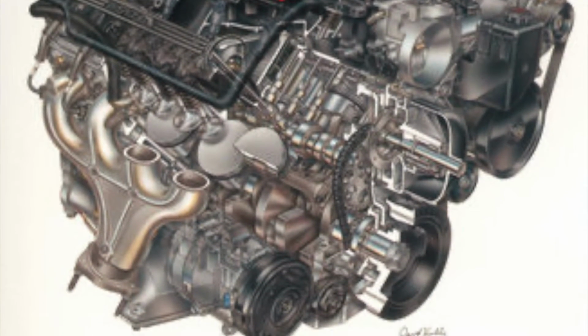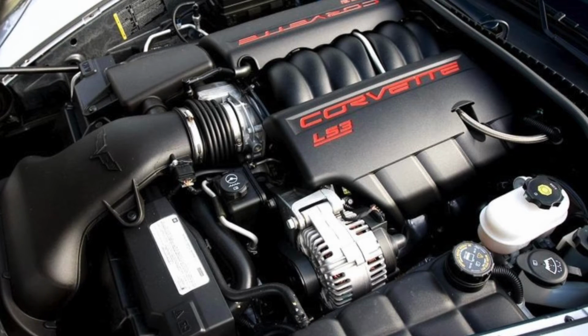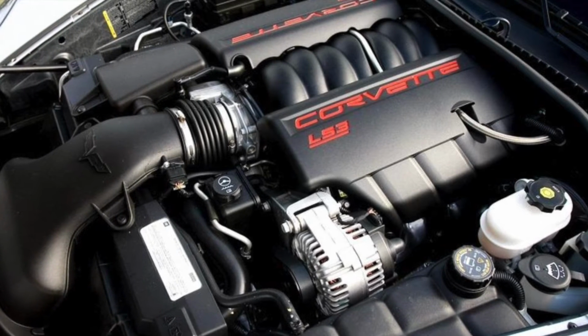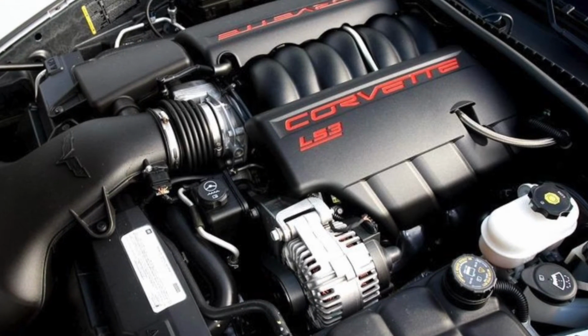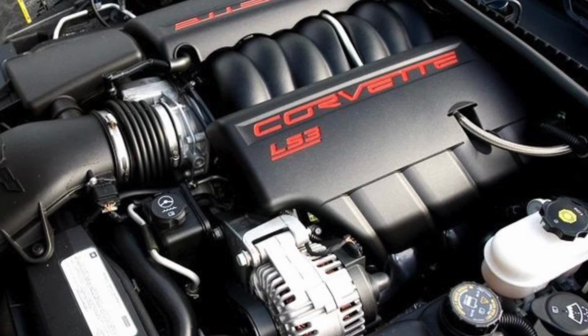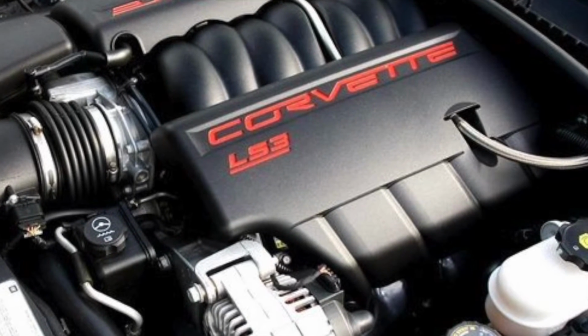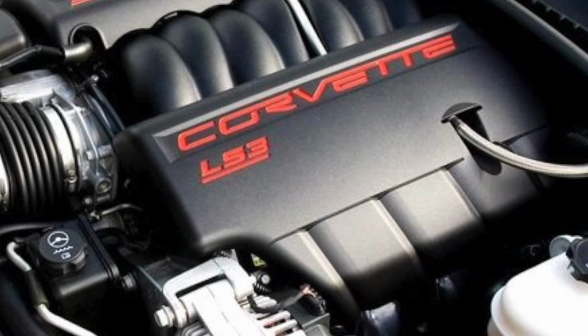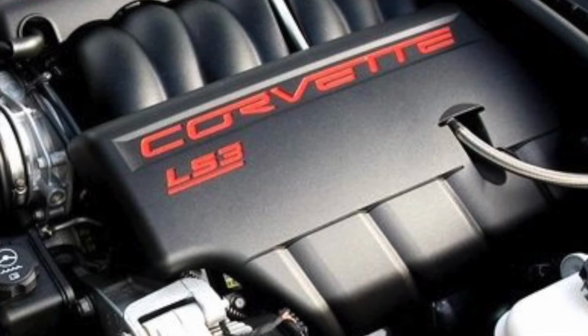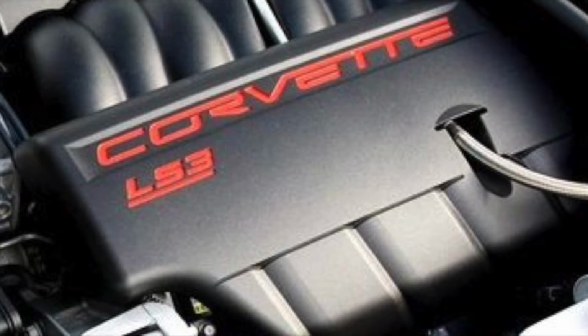Next we have the LS3, which was a 376 cubic inch version, or 6.2 liters. Introduced in the C6 Corvette, the LS3 produced 430 to 436 horsepower and 424 to 428 foot-pounds of torque depending on the application. It became the standard engine in many GM performance vehicles, known for its reliability and power.